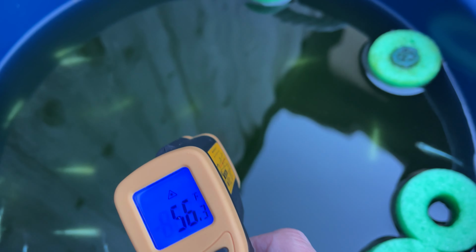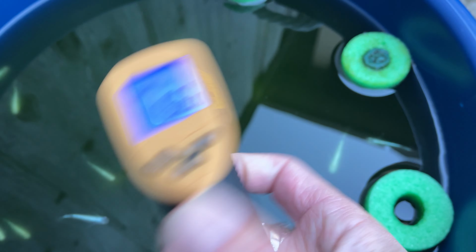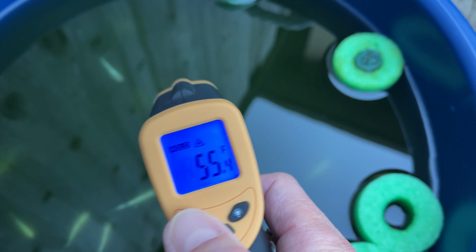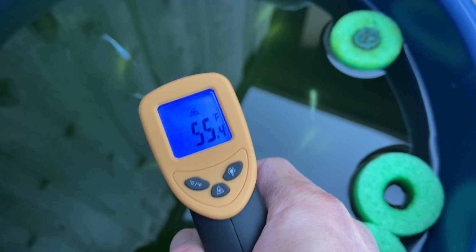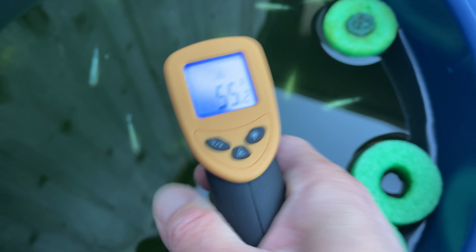So let me just, by the way, this is my best friend right here. I carry it around me. Don't leave home without this. It's not the American Express card, but it's 55, 13 degrees Celsius. So right now the water's 55. Again, temperature-wise, it's safe to feed.